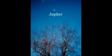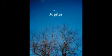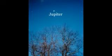Jupiter is also the 3rd brightest object in the night sky. Only Venus and the Moon are brighter. You can usually find Jupiter higher in the sky than Venus, since Jupiter is away from the Sun, and not towards it.